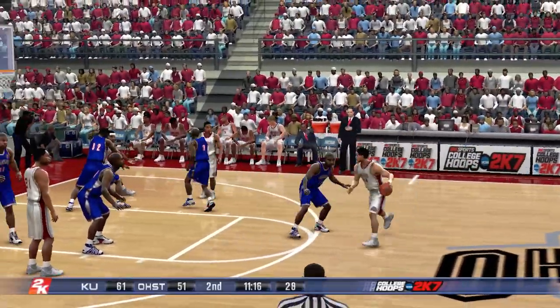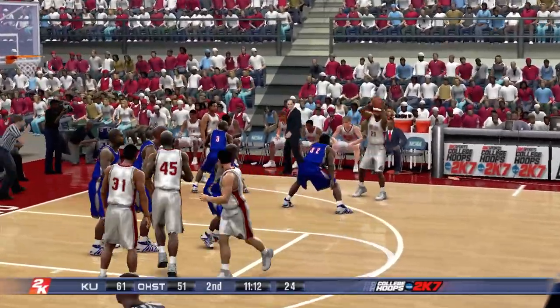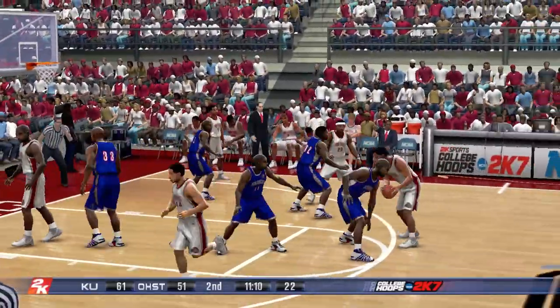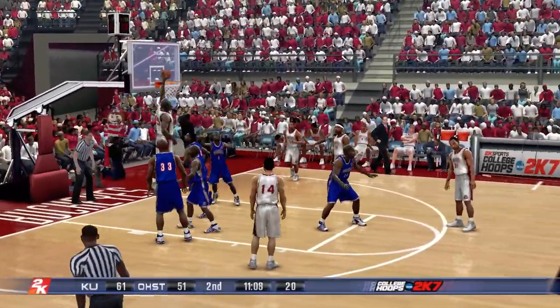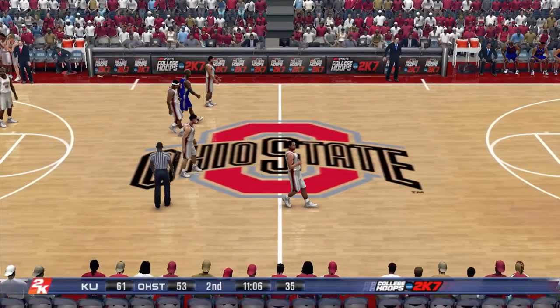Number 14 has it on the perimeter. Number 23 dishes to the top of the key. Number 45 gets airborne. The Jayhawks all time.